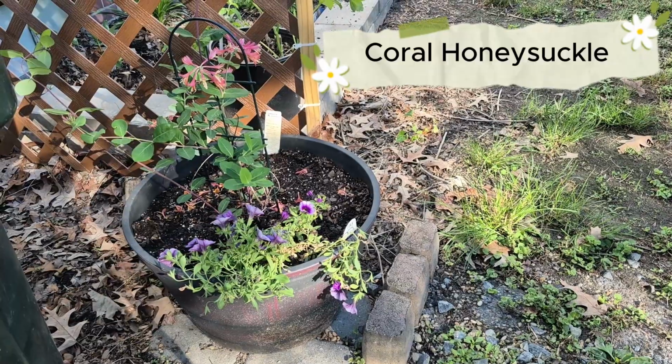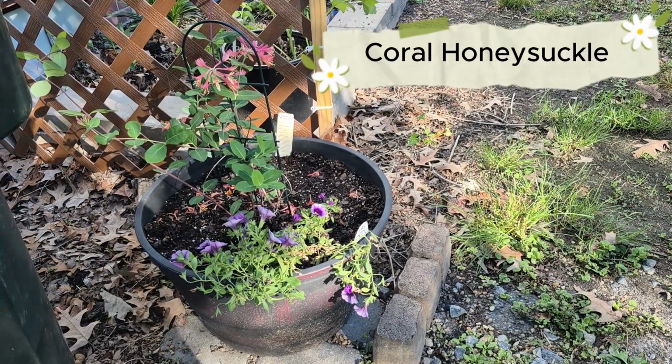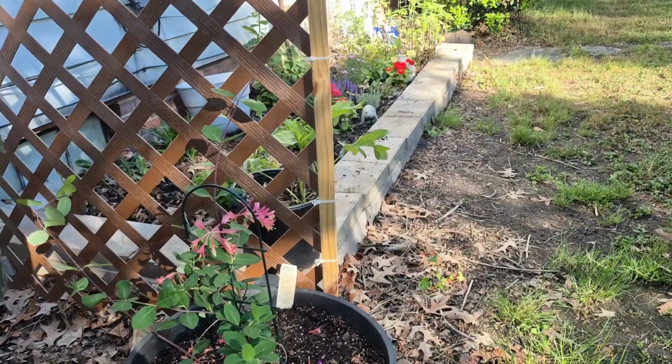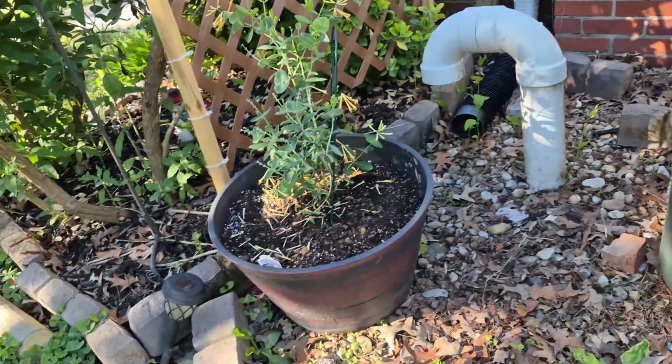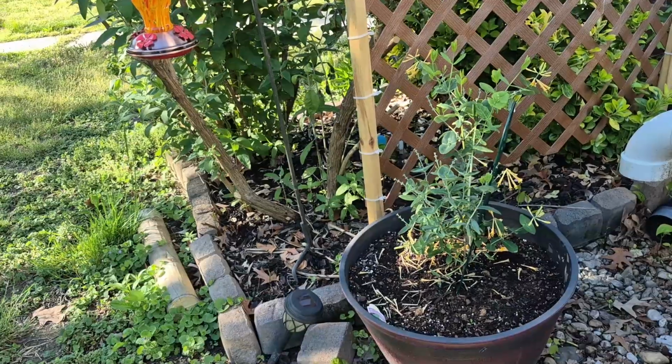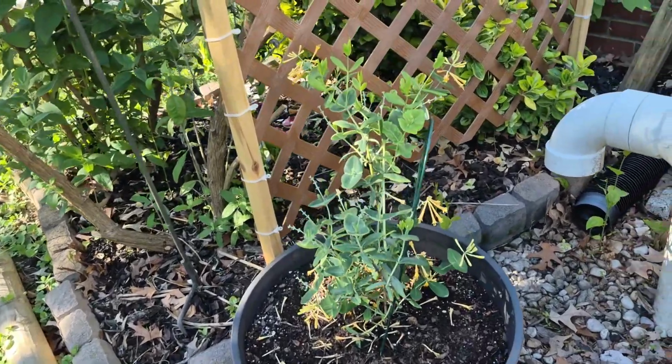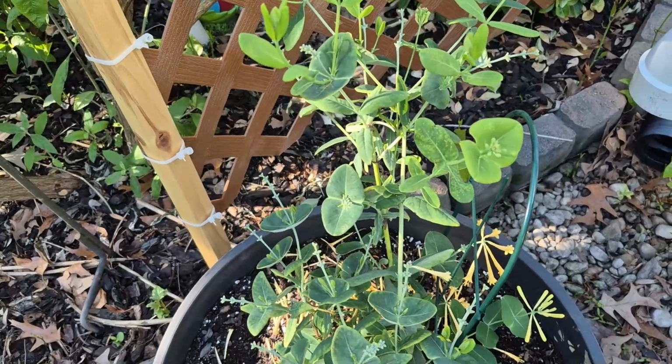Here we have our coral honeysuckle with some petunias. The honeysuckle has already started vining up the trellis, so that's exciting. Across from the trash cans is the native yellow honeysuckle that is actually starting to grow more flowers. You see the buds that are starting to form.